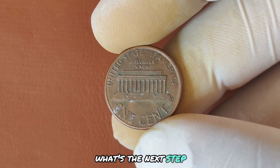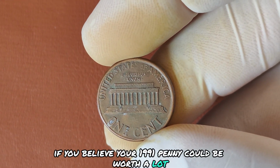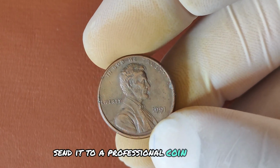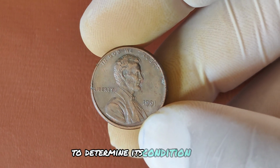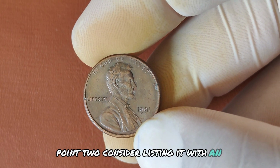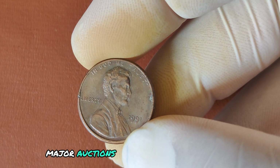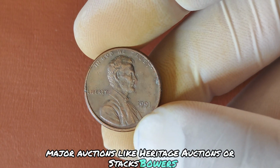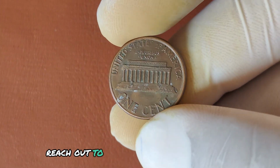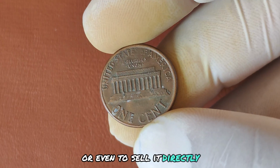Okay, so you've checked your penny and think it might be valuable. What's the next step? If you believe your 1991 penny could be worth a lot, consider these options. 1. Send it to a professional coin grading service to determine its condition and authenticity. 2. Consider listing it with an auction house specializing in rare coins. Major auctions like Heritage Auctions or Stack's Bowers often attract serious collectors. 3. Reach out to a reputable coin dealer for an appraisal, or even to sell it directly.